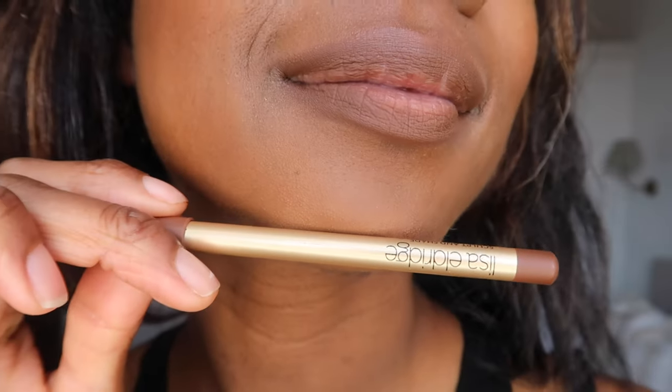So I do like this. I think if you like the Foxy Brown, then you're really going to like this one, because they're basically the same shade. This does feel a little bit creamier to go on, and it's really nice. Actually, it feels very soft and creamy on without being too creamy, which is good.